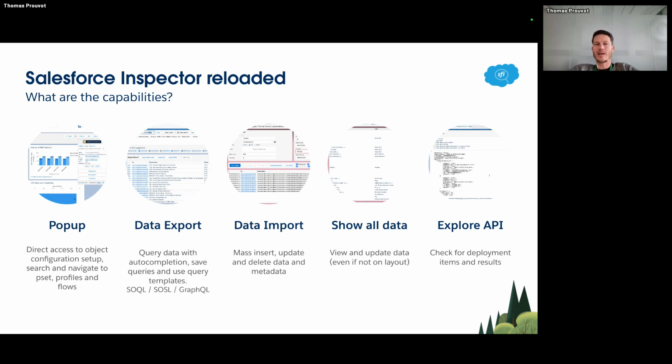You also have the shortcut tab, which is the one I think I'm using the most during the day. It gives you instant access to everything which is in the setup. And you can also search for metadata, for example flow, permission set, profiles. And finally, you can also create some metadata: permission set, flow, profile, custom permissions, and so on. And finally, you have the org tab, which gives you information about the org tenant and information about the incoming release.